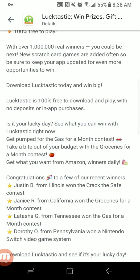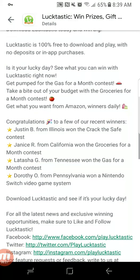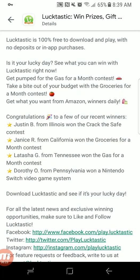New scratch card games are added often, so be sure to keep your app updated for even more opportunities to win. Download Lucktastic today and win big. Lucktastic is 100% free to download and play with no deposits or in-app purchases.